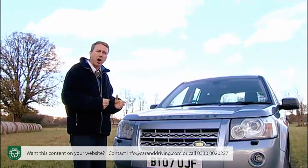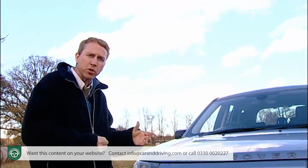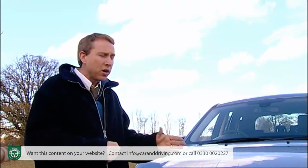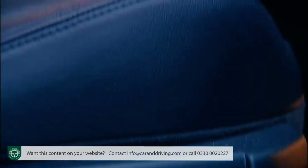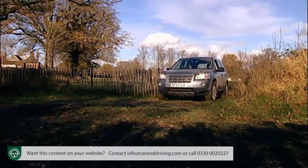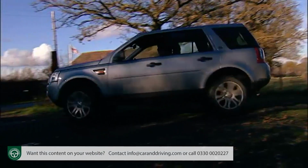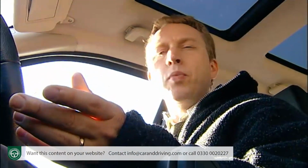In second generation form, the Freelander really had to step up a gear, and it has. By the time the old model shuffled off the market late in 2006, it had been overtaken in most meaningful ways by a whole host of Japanese rivals, and a really groundbreaking replacement was called for. Most agree that this car really moves the compact 4x4 market forward, especially for buyers who really care about off-roadability. But even if you don't, this car's well worth considering.